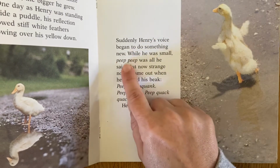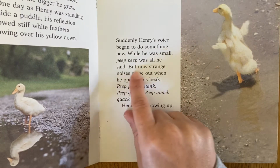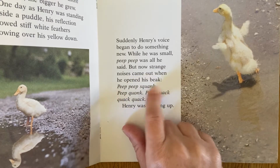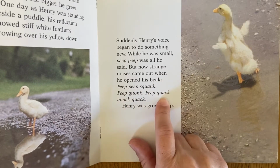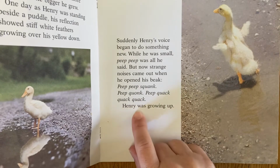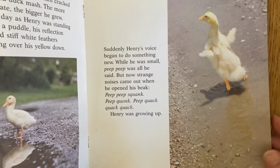While he was small, peep, peep was all he said. But now strange noises came out when he opened his beak. Peep, squawk. Beep, squawk, quack, quack, quack. Right? Quack, quack. Henry was growing up.